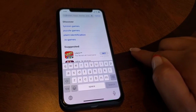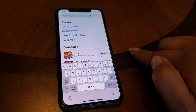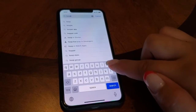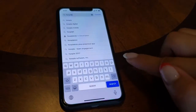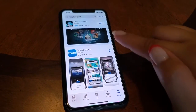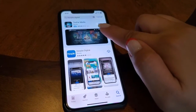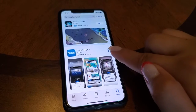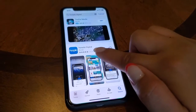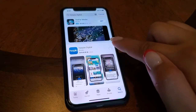You'll also hopefully see your keyboard come up too. Use that keyboard to type Hoopla and click the suggestion that says Hoopla Digital. Once you do, ignore the top suggestion, which is almost always an advertisement. Find the words Hoopla Digital with this icon and click the button that says Get next to it.